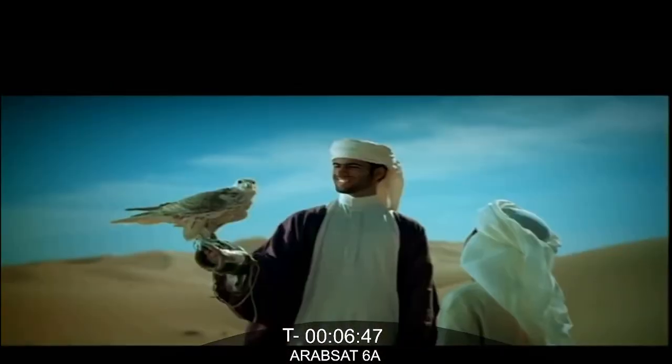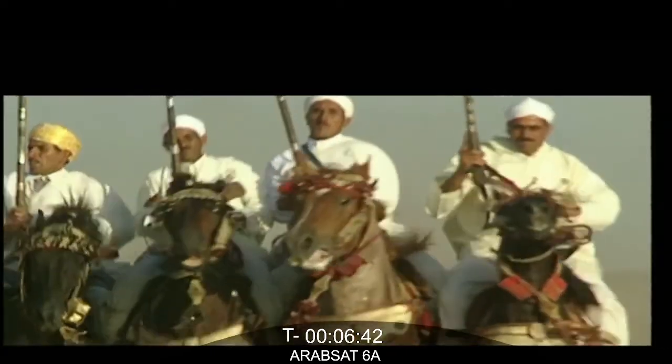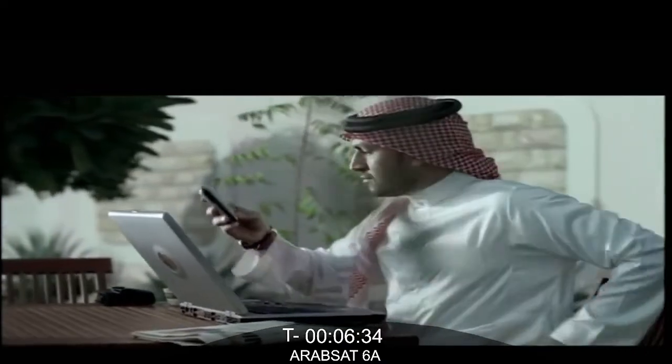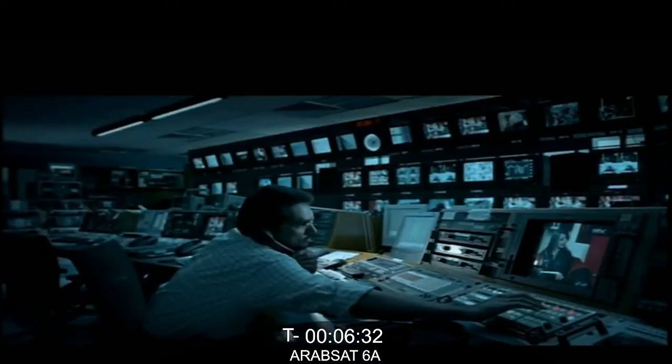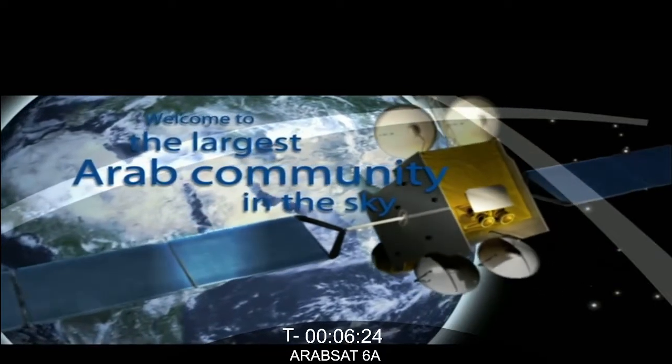One world, one heart. A world so different, yet so alike. Our world. The one and only world where we feel more at home. A world that's growing wider than ever, with more choices and more possibilities. The world of Arabsat, the largest Arab community in the sky, now closer than ever, with the new generation of Arabsat satellites.